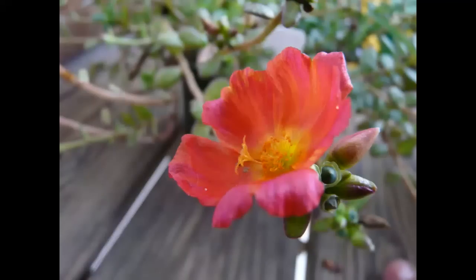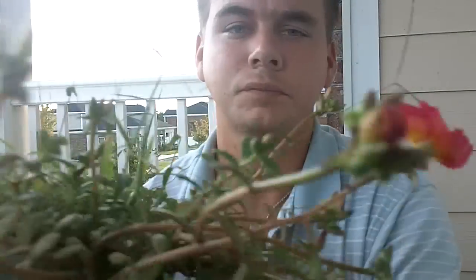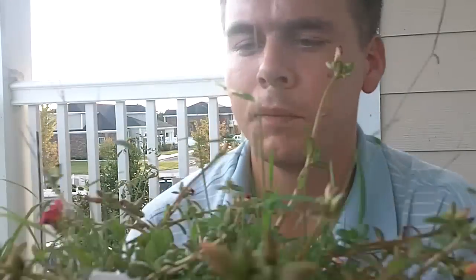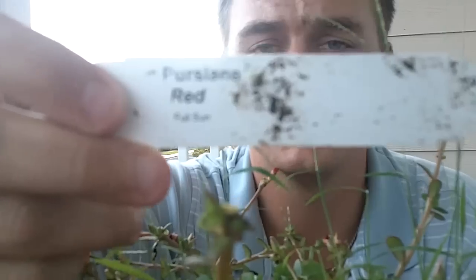Now, the flowers are totally edible as well. There's a couple little ants in there pollinating everything. And they've got lots and lots of nutrients in them, and pigments, and that's awesome. You want to put them on a couple salads and stuff, different colored flowers. And I also have a red variety too, with some red flowers. And just to show you guys, it does say red Purslane, or Purslane red, full sun.